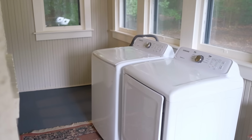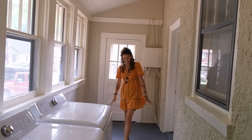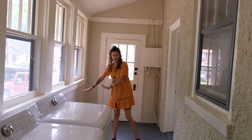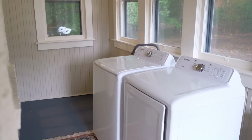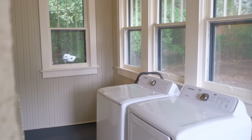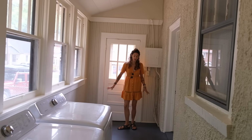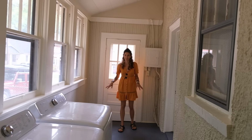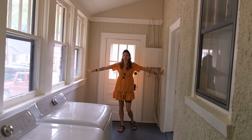Welcome to the mudroom. I'll leave you off level because that's actually how it is. It's sort of slanted all down this way and is definitely not completely level at all, but this is the mudroom and also the laundry room. So we've got these awesome washer dryers over here. We painted the floors with the concrete finish so that it had a cleaner, more cohesive coloring to it. And then we sprayed and painted this entire space.